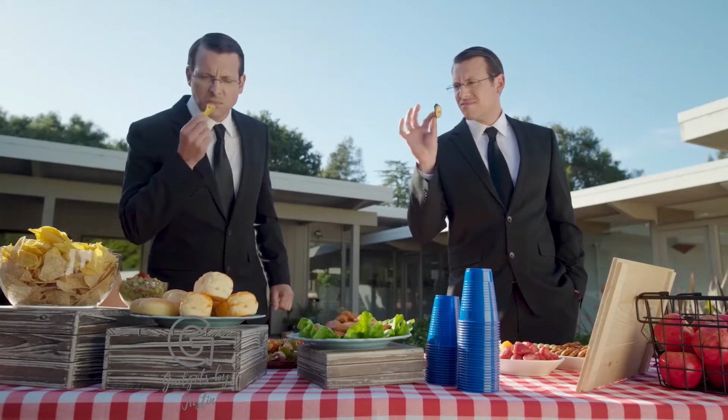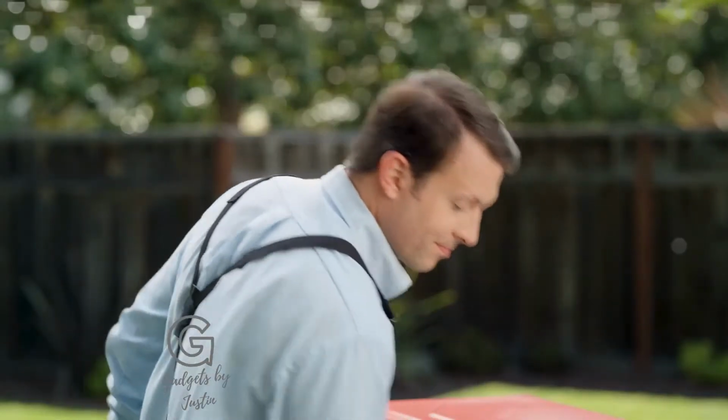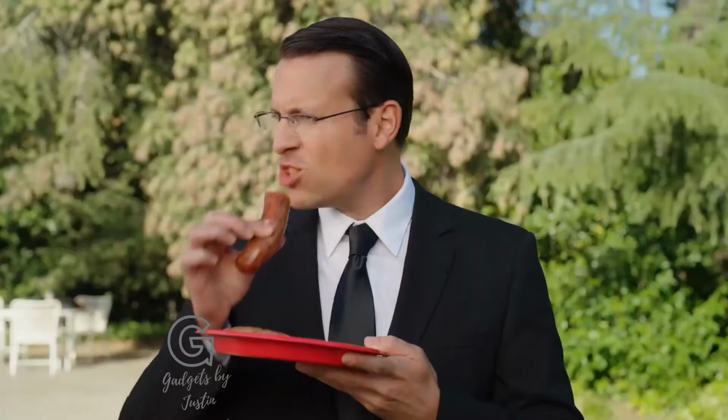Some people might be harder to impress than others, but the beauty of this pellet grill is that it does all the work for you. You can simply set it and forget it. Here, try this. You too can have an amazing smoky applewood flavor with the ASMOKE Portable Pellet Grill.